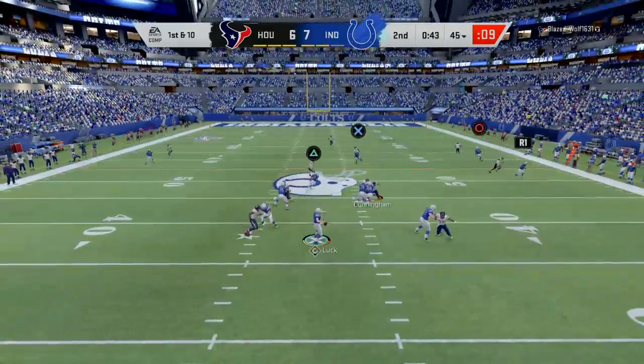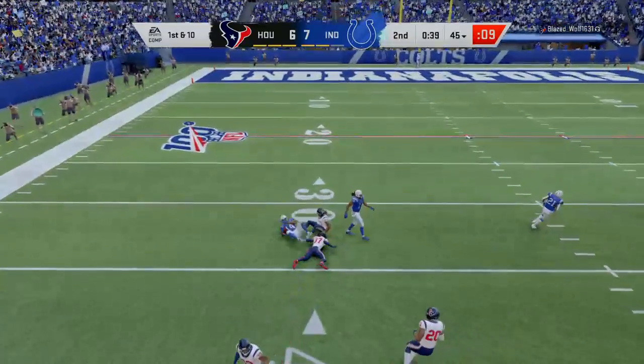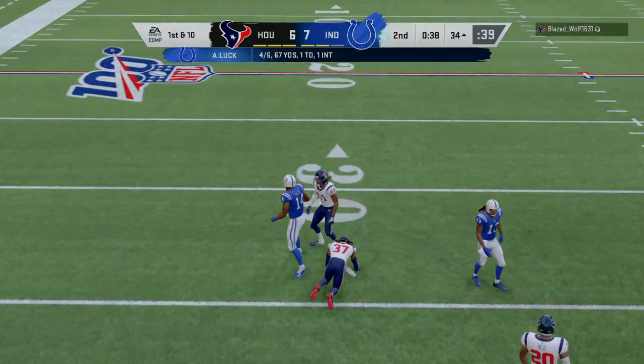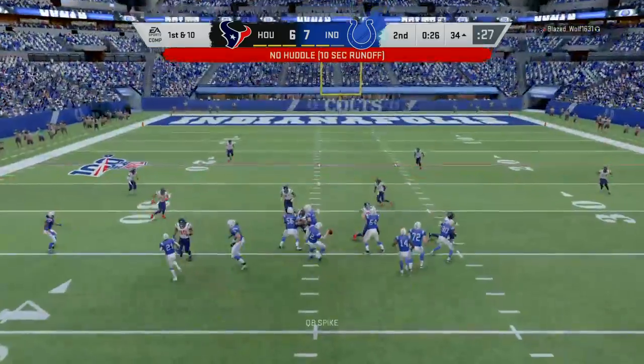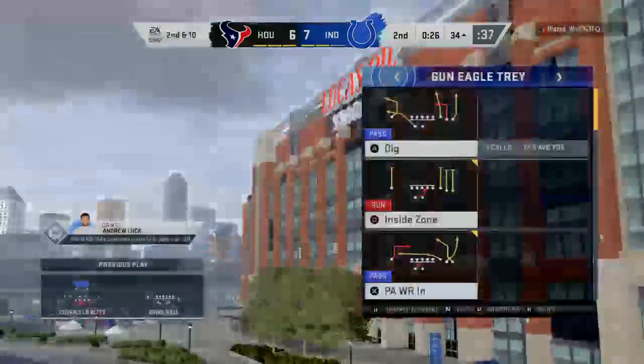Now a first down throw. Luck. He's got his target. That's Zach Pascal. Now he's going to get this all the way down inside the 35. A good pickup there, 21 yards.